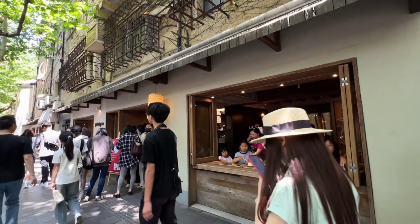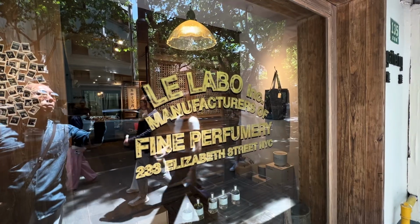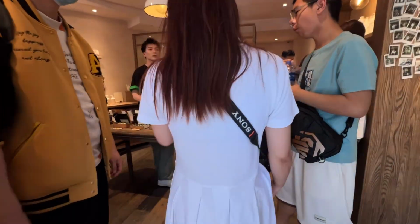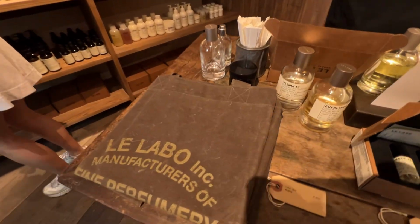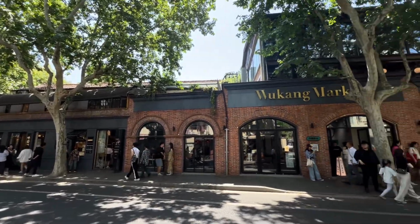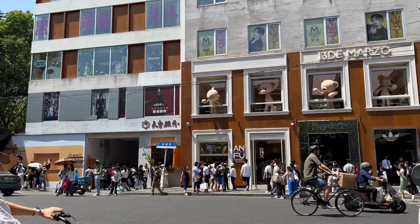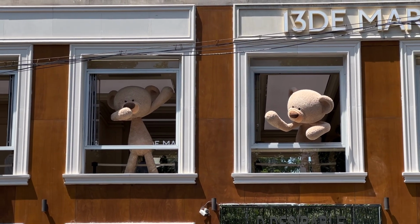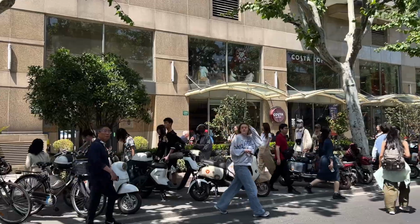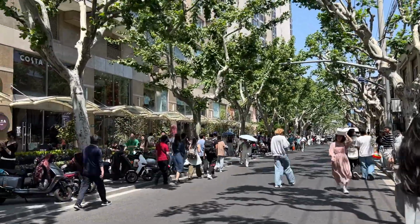This is an interesting cafe. I'm gonna check out this perfume store. There is a Wukang market over here. Alright, I have just reached Anfu Lu. So cute, right? Alright, so the feel of Anfu Lu and Wukang Lu is very similar.